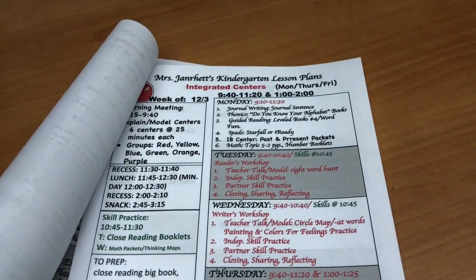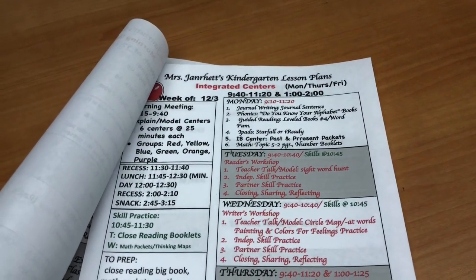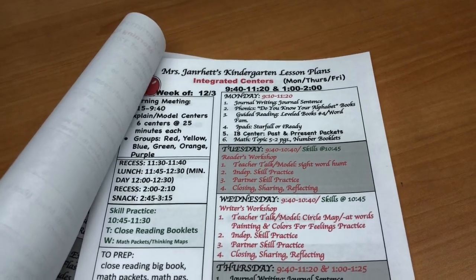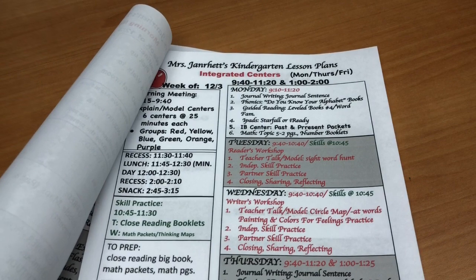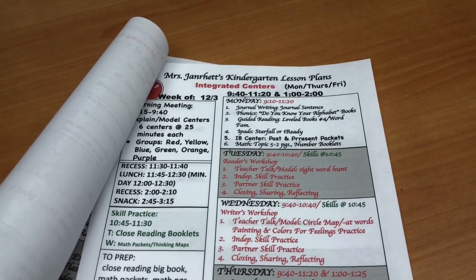Right now we're on word families. And then I also give them the books that we're going to be using for our readers workshop. I kind of front load them so they know exactly what's going to be happening, and they have an idea of what the book is going to be about, and they can start looking for those sight words. So we will go over those as well.